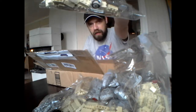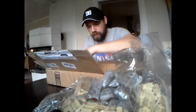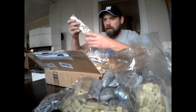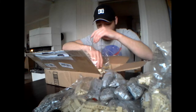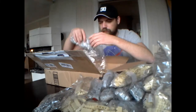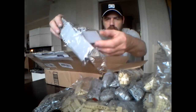2x3 tan bricks. There is more in here, man. This big variety of stuff that I need. I'm going to be able to do a lot of detailed stuff now. 1x2 bricks tan, of course, duh. 1x1 bricks tan. I'm going to show you these in a second too, what those are for.